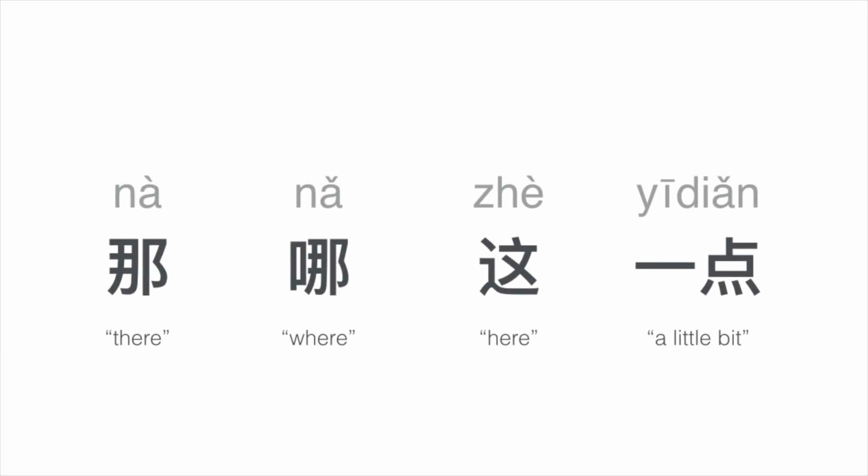Now, let's take a look at a phenomenon that's related to the R sound. First, here are some common HSK1 words that you probably are familiar with. The first one is na, meaning there. The second is na, with a third tone, meaning where. And the third is zhe, meaning here. And finally, we have yidian, meaning a little bit.